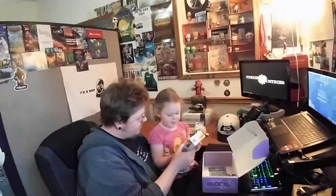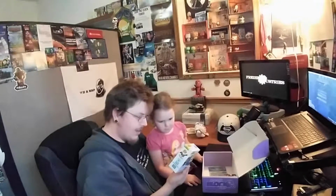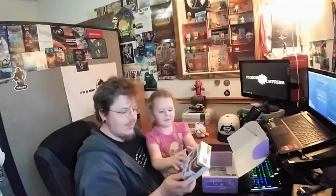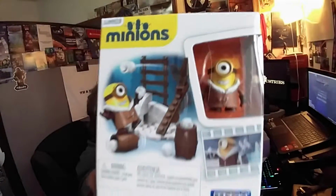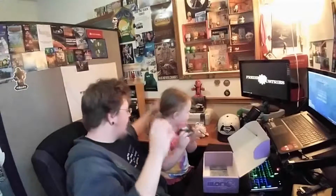A minion Lego Mega Blocks, which are just like Legos. That's so cool. I want to pop it open. I will pop that open later because there's lots of small parts. There's the Minions Lego. That's awesome. What is that?